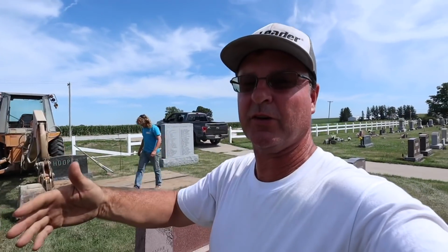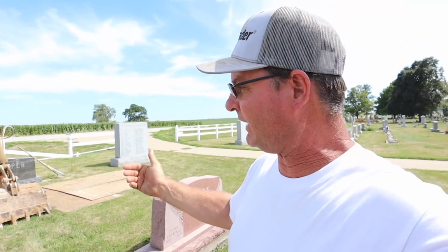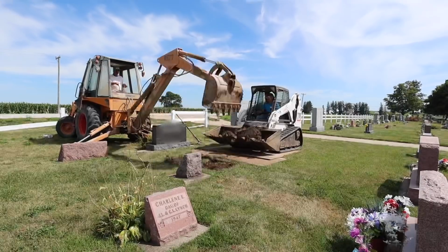We got done with the other grave. We got everything loaded up on the trailer. We were just getting ready to fold up the ramps and stuff. We got a call. We actually have another grave to dig. So while we're here, same cemetery, we're gonna go ahead and get this one dug.